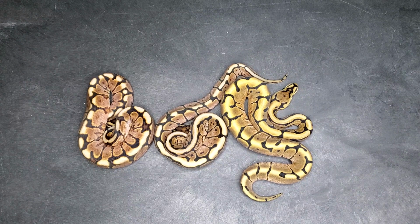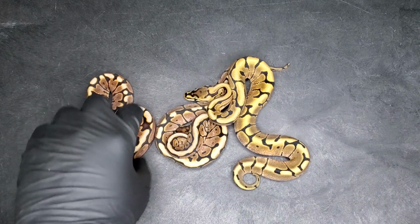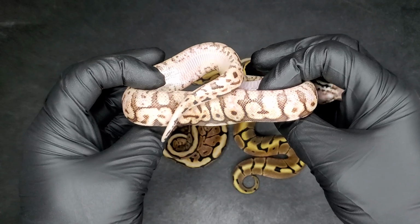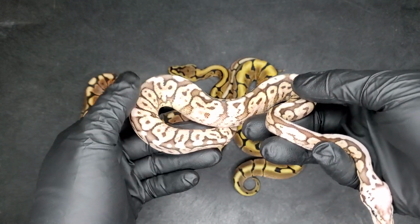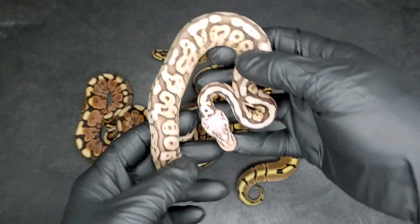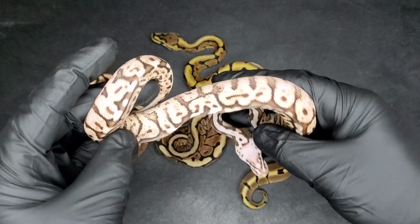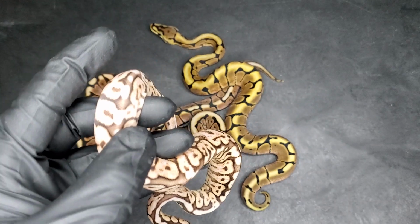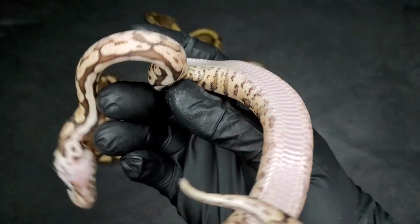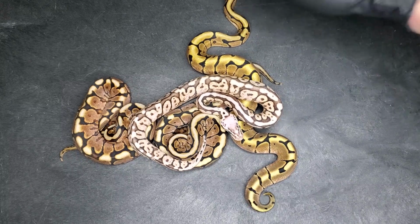Now, we're gonna add another gene on top. We're gonna add pastel, citrus pastel to be exact. So here we have a citrus pastel, spider, black pastel, gravel / yellow belly. Isn't that amazing? I think this is called a black widow gravel / yellow belly. I think it's nice, super nice. I love this snake. Amazing looking. They almost look exotic. You see all the checkering down there. Just beautiful. Look. Compared to the other guys, look at that. It's just gorgeous.